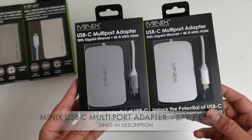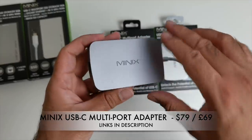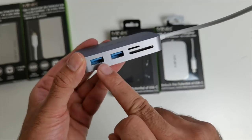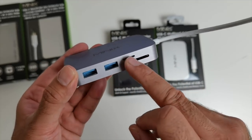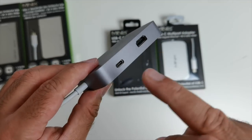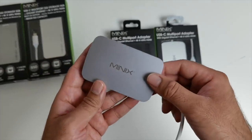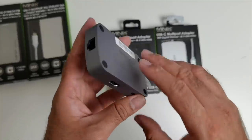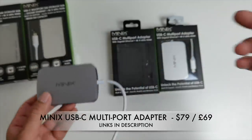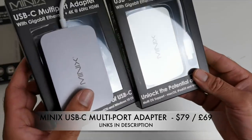Now I also got the multi-port adapters without the internal storage. So same build quality, complete metal, Minix logo in the center. There's no LED power indicator on the top. You've got two USB 3 ports, full-size SD and a micro SD card slot, gigabit LAN, 4K at 60 Hz HDMI out, and a USB-C port. And the actual USB-C cable is fixed to the hub, and the other one was removable. So that's one of the main differences. Otherwise, you have more or less the same ports, HDMI, 4K, and you've got the gigabit LAN, but no internal storage. And this is also available in both space gray or silver.